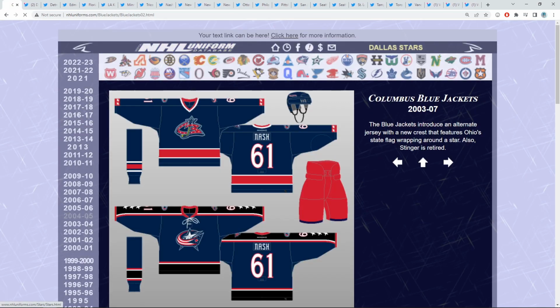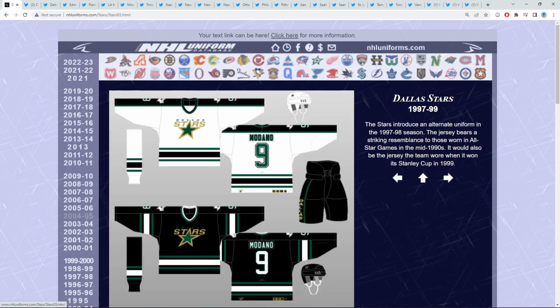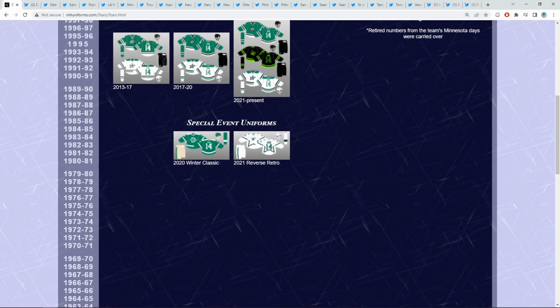The Dallas Stars, perhaps the winners of last year's worst reverse retro. Detroit was very much in the running for that as well. This was horrific. The laziest attempt at, oh, hey, look, it's a throwback of that beautiful jersey that everyone still loves. Absolutely horrific.